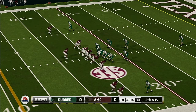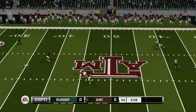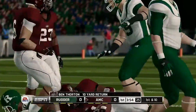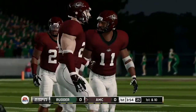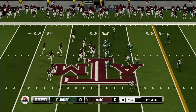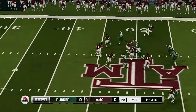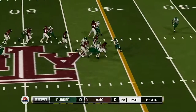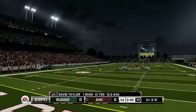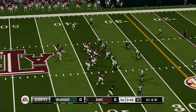Thornton is back deep to return the punt. Thornton fields it at the 40, and he's tackled at midfield. So let's see what the offense can do as they come out onto the field. Here's the halfback. He gets out to about the 37-yard line. Did you see how much space there was for that tailback up front? He better be thanking his offensive lineman for that. First and 10, ball on the 37.